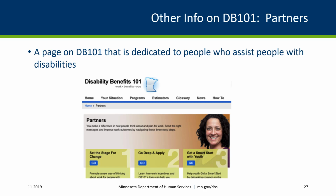The Setting the Stage for Change section has useful tools to help you incorporate DB 101 into your workplace, and also has some helpful information and tools, like videos and handouts that you can use when assisting someone who's just thinking about work, called Setting the Stage.